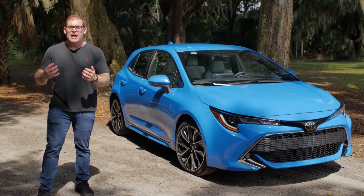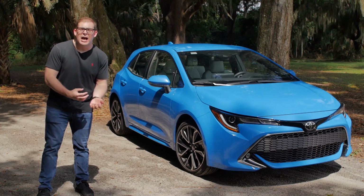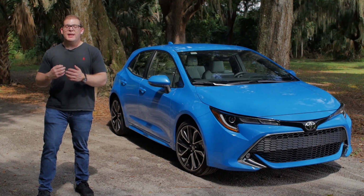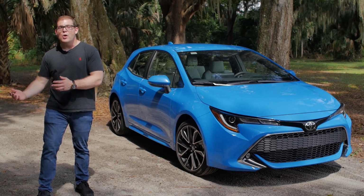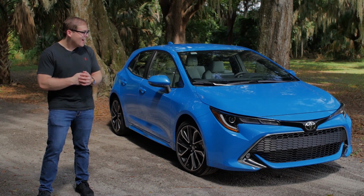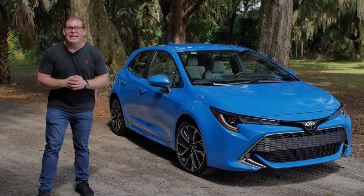It doesn't try to be as sporty as, say, a GTI or a Veloster Turbo. So it is a little bit down on power compared to those cars, but as an average commuter, dang, this thing is hot. I can't wait to go ahead and get it out on the road.